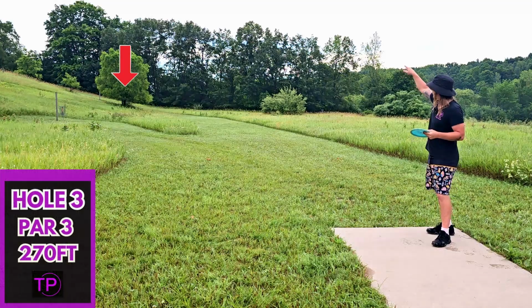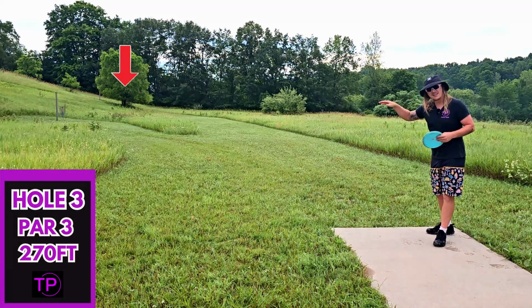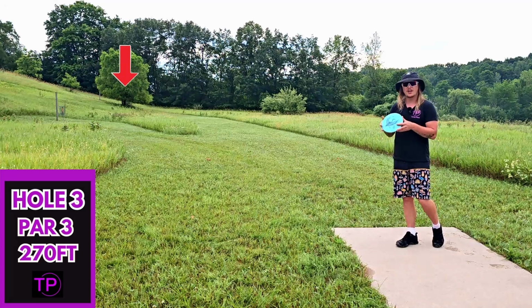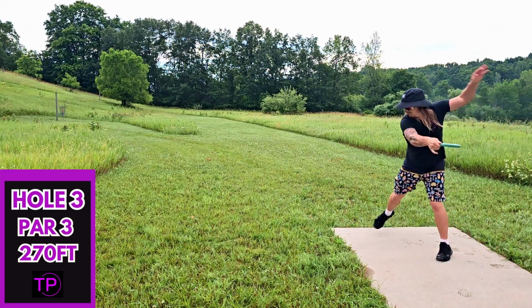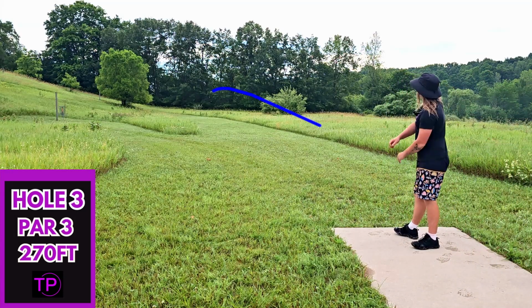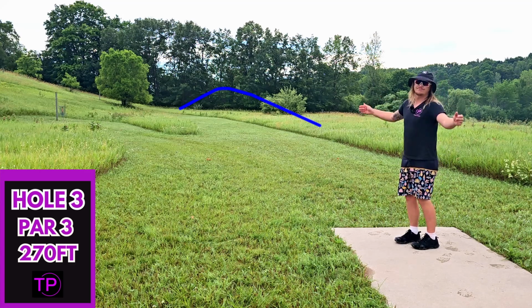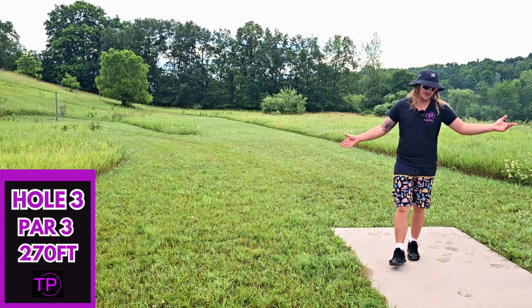For the 2, hole 3, 270 feet. The basket's tucked behind that tree up there. We are gaining a decent amount in elevation, and we are gonna full send our Kotuku. Oh, throw it in the air, Hunter. Well, that was bad. That was really bad.